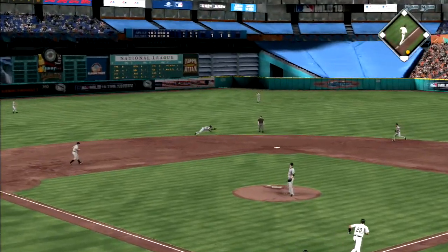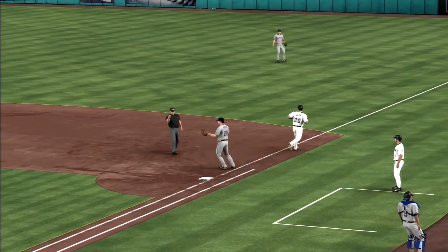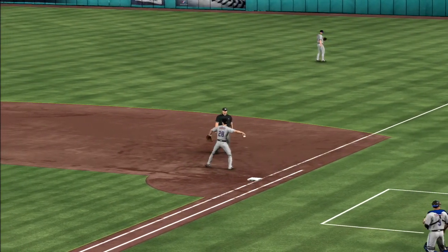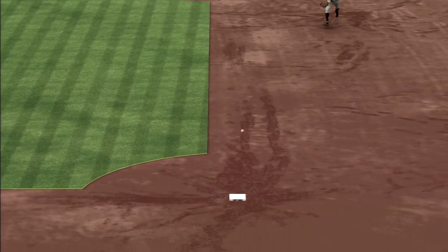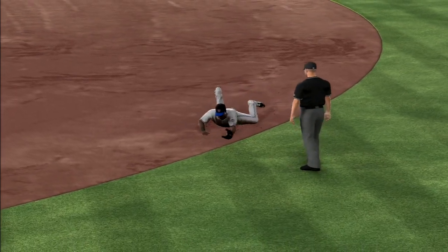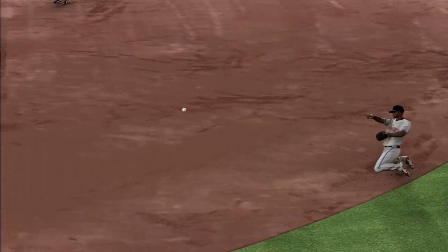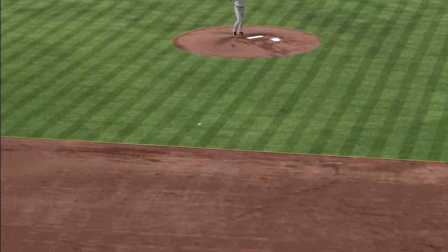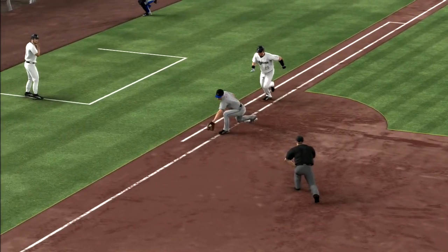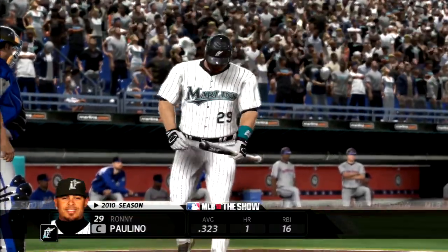And a swing and a bouncing ball back up the middle. Reyes has got it. Throw from his knees is in time. A terrific play there. They don't come much better than this. Watch how he lays out, then gathers himself and makes a great throw for the out. Ronnie Paulino will stand in.